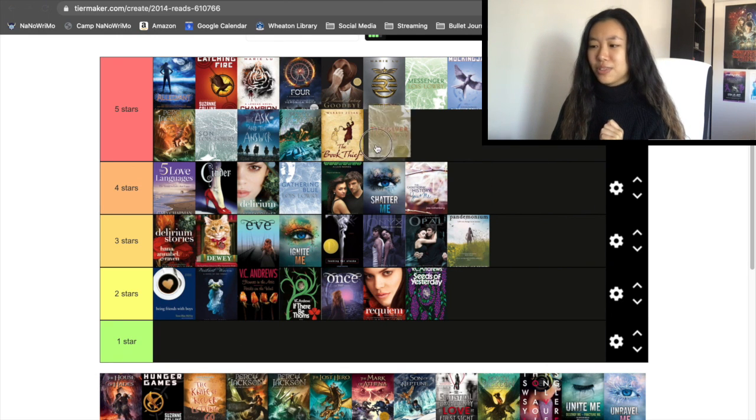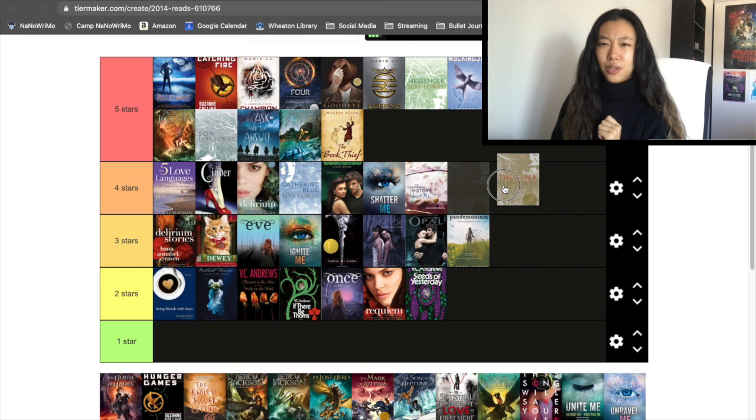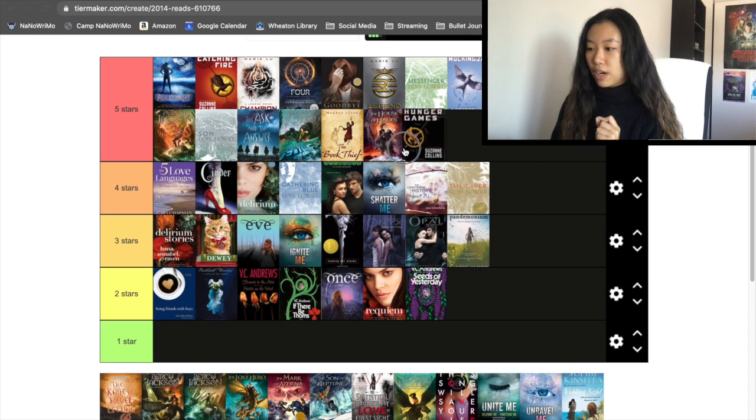The Giver, pretty sure I gave The Giver 4 stars. 5 stars? 4 stars? Oh, I don't know. I know I really enjoyed The Giver, but I know that my favorite book is Sun, which is the last in the quartet. The Giver might have been 4 stars. Okay, House of Hades, that was 5 stars. The Hunger Games, that was 5 stars.